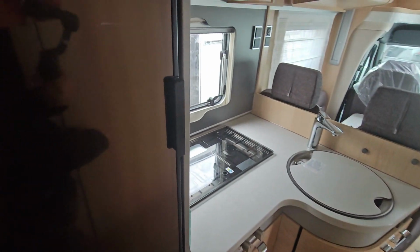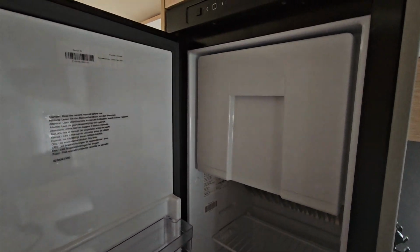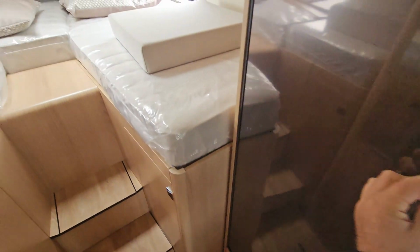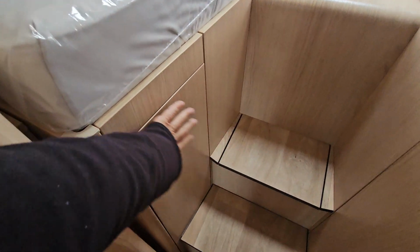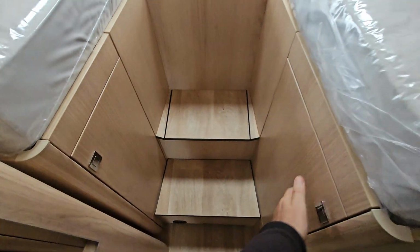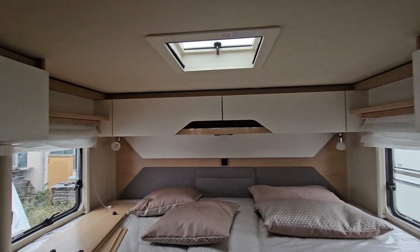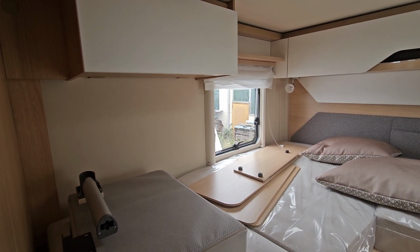To my right we have a Thetford fridge. It's a large tower fridge, and at the back we've got a German bed layout. We've got storage under here, storage on the other side, and as you can see, there's storage all the way around. There's also a large window at either side.